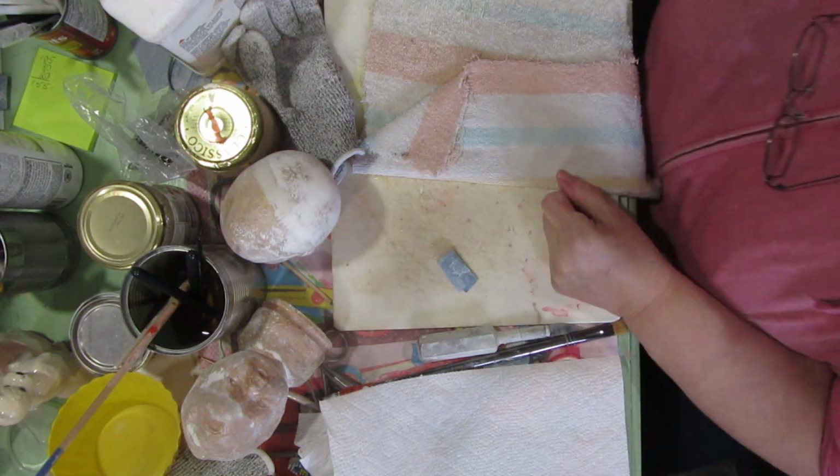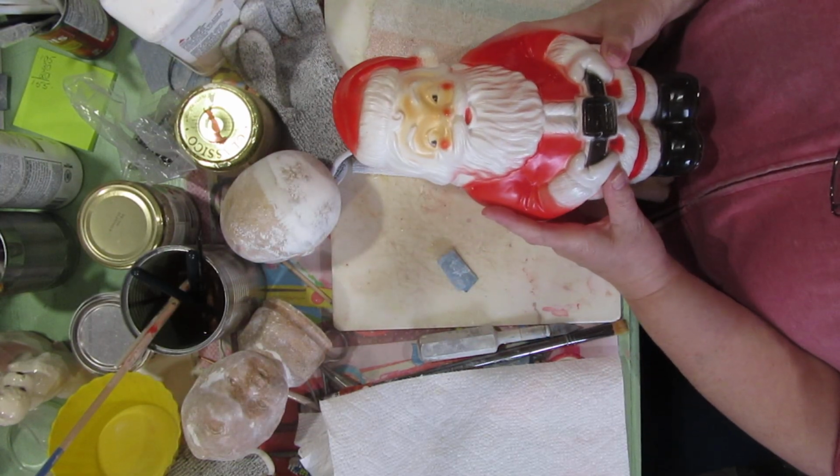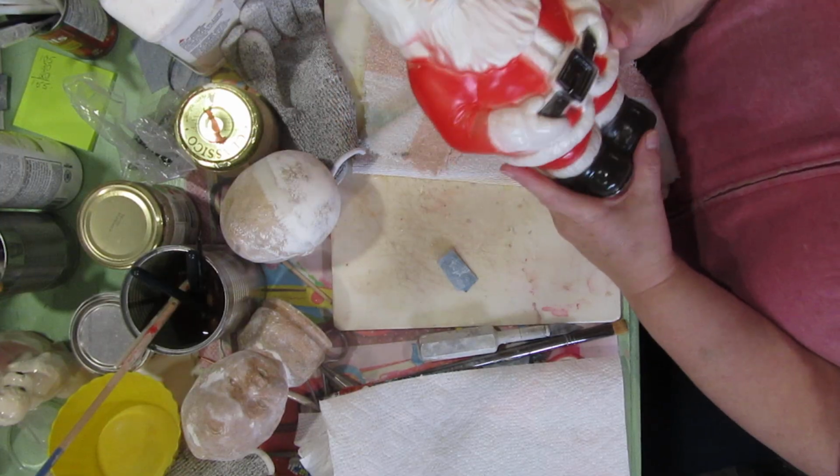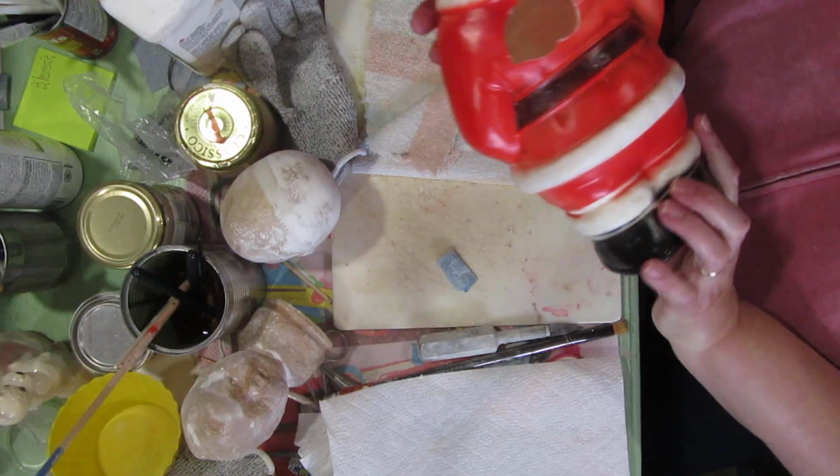What am I working on? Well, I own a blow mold Santa Claus. Here he is. Oh, he's a beautiful, nice, vintage blow mold Santa Claus, but he has a problem. Ta-da!